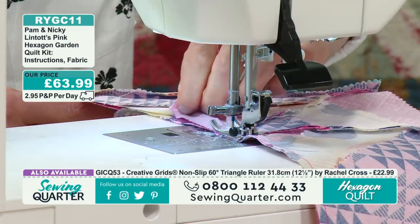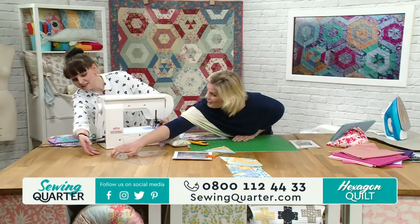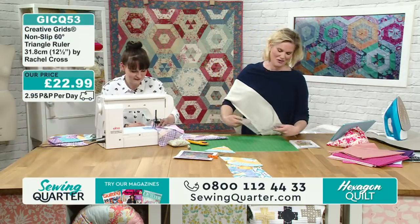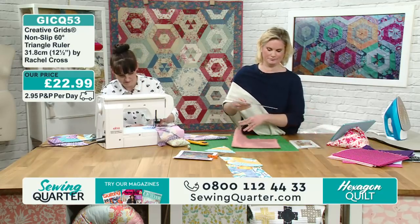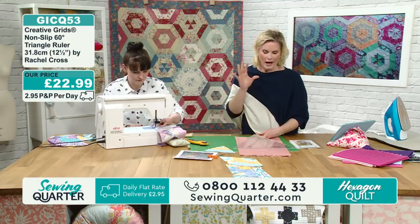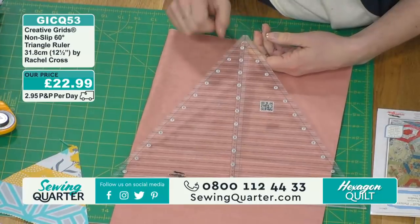Now, a tool for the job. I did promise that I would talk about this. Having this non-slip grip is all very well, but when you try and pick it up off the desk, it's gripping it. Now, almost half the stock of this is gone. It's the right tool for the job, isn't it? It's what they recommend, and so we've got it for you. This is a 12.5-inch triangle, 60 degrees.